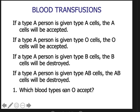So which blood type can O accept? Only O. And again, you need to make sure if that's positive or negative. O positive can take O positive or O negative. O negative can only take O negative.